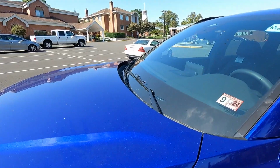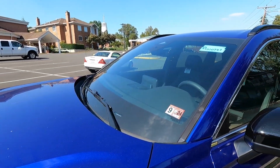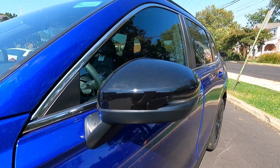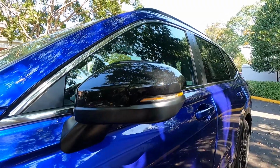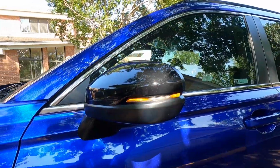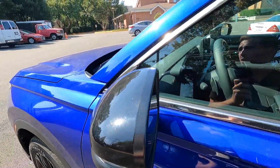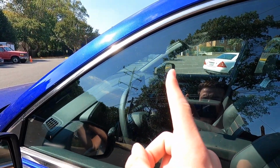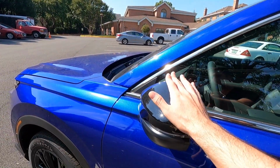And then coming up top here, as standard with this vehicle, you get rain sensing wipers. And then coming down the side, you get gloss black mirror caps with integrated turn signals. And as standard, these side view mirrors are heated, manual folding, and you get your blind spot monitoring on the upper left hand side of your driver's side mirror and on the upper right hand side of your passenger side mirror. A couple things I would have liked to see.